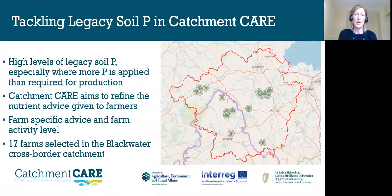So what we want to do in catchment care is tackle the high levels of legacy soil P. So this is where more P has been applied than is required for production. So catchment care aims to refine the nutrient advice given to farmers. It focuses on farm specific advice and farm activity level.